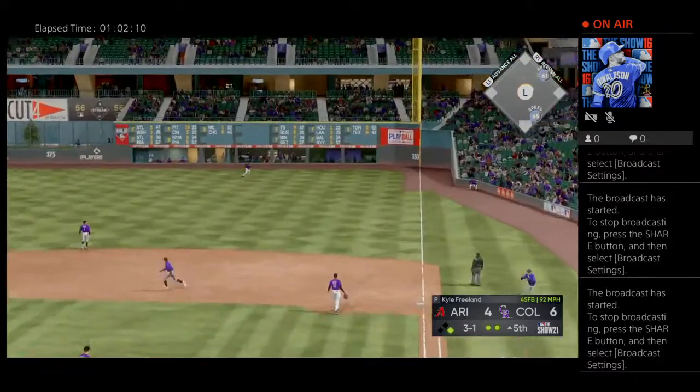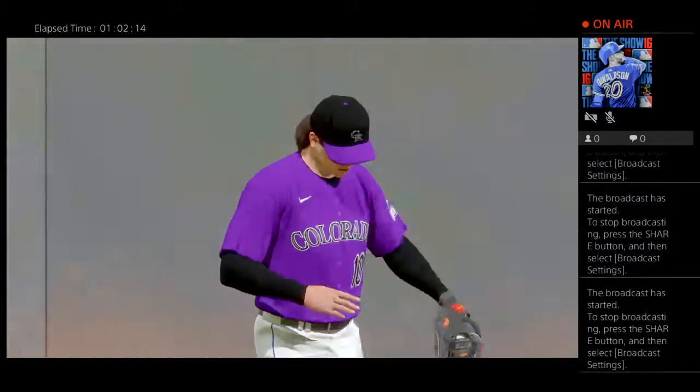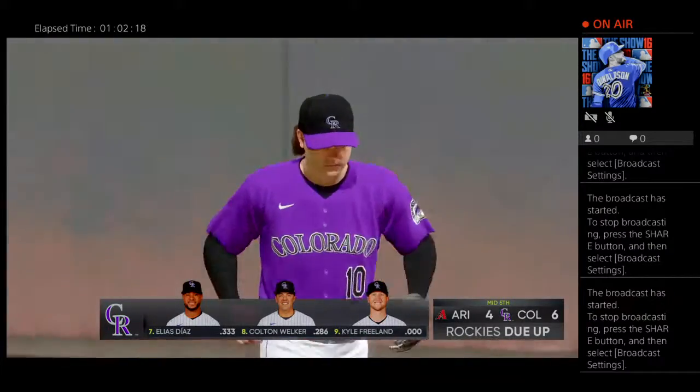Swing and a ball hard hit toward deep right. And what an effort on the running play to end the inning. 1 left for Arizona. Score remains steady at 6-4.